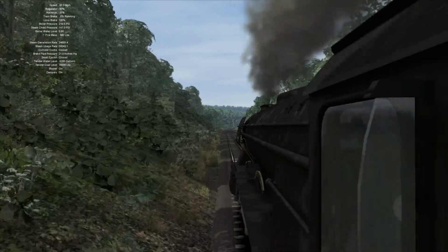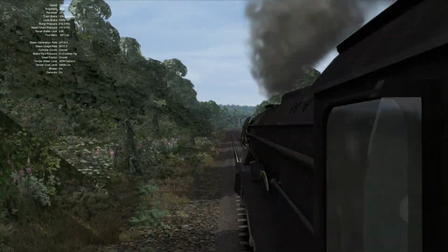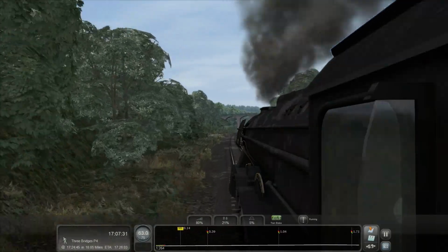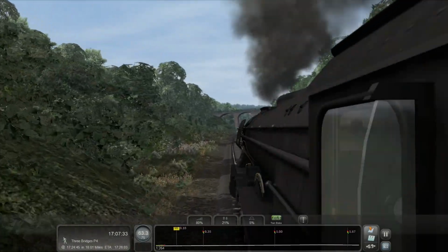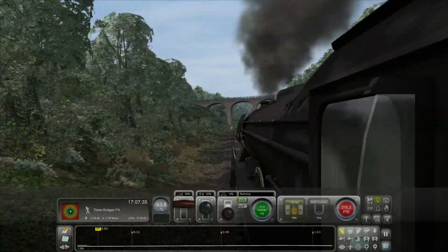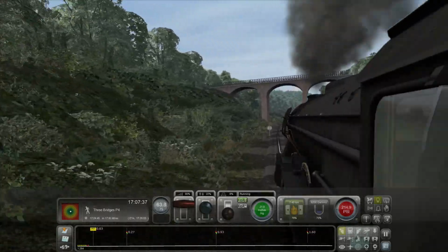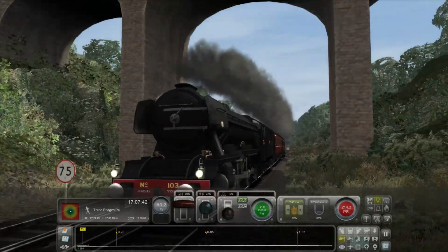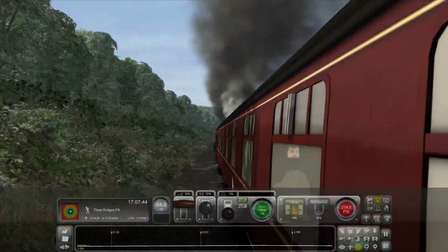There we go. Right, 62 miles an hour at the moment. We're still going to be late. 3 bridges at 24:45. We're going to be there at 26. Yeah, we could be a bit late, but you know what? I don't mind being a bit late because it gives everybody on board this train a bit longer to be on board this train. And for me, that's a good thing. I think that's me doing well there.